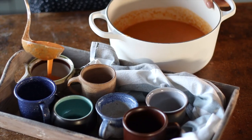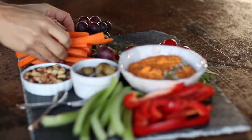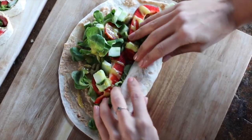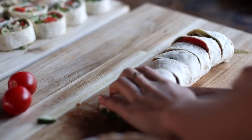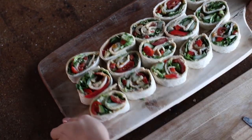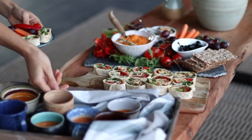Whether it's a huge batch of filling and comforting soup, or a platter with dips, crackers, fruits, or veggies, or hummus pinwheels. It's one of my favorites to take, which is just loaded with fresh and roasted veggies, and it's always a crowd pleaser. Everyone always appreciates contributions, and I think you might appreciate having something that you can fill up on that helps you feel a bit more balanced.